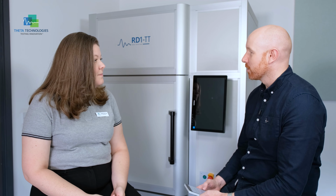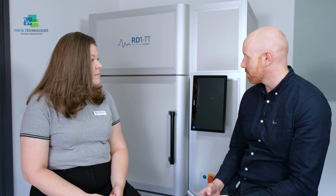Okay, so let's get on to the subject of this solution for NDT. First of all, why has this machine been developed? So this machine has been developed to help companies in their journey through non-destructive testing, mainly for critical applications.